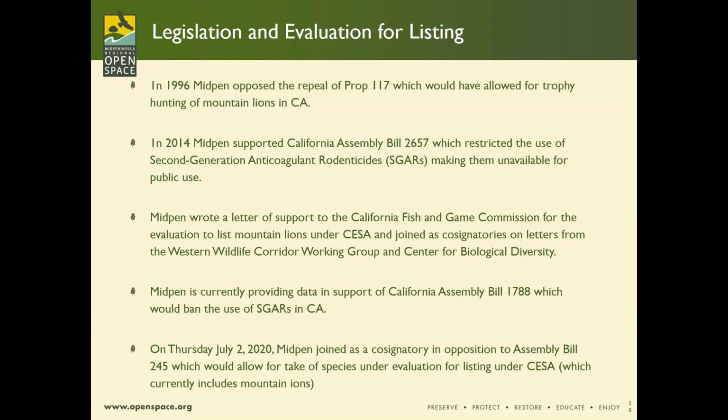We also wrote a letter of support to the Cal Fish and Game Commission for that evaluation of listing mountain lions under CESA and joined as co-signatories on other letters. We are currently providing information to support California Assembly Bill 1788, which would ban the use of SGARs in California entirely. And just recently, on July 2nd, we joined as co-signatories in opposition to Assembly Bill 245, which would allow for the take of species or hunting of species that are under evaluation for listing under CESA. And that currently includes mountain lions that are in that one-year review period.